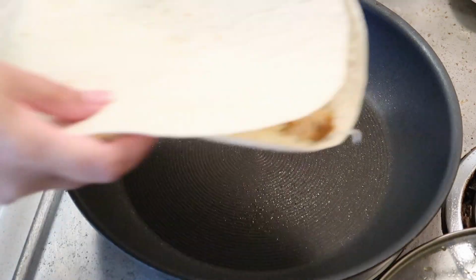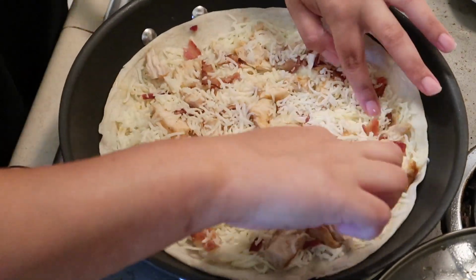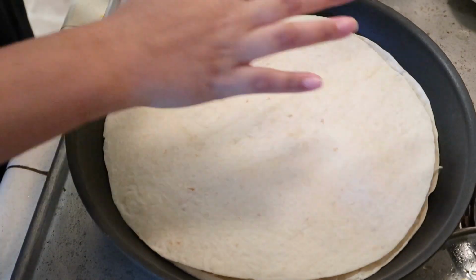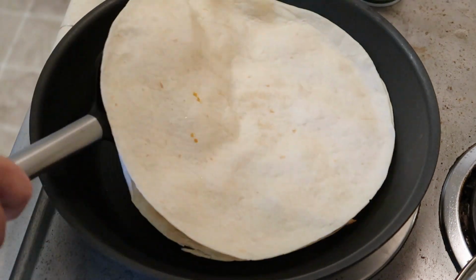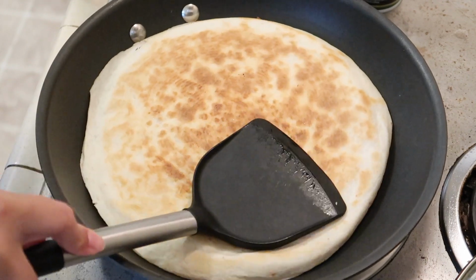So I ripped up the bacon pieces and I chopped up the chicken, made the quesadilla, and put just a little bit of ranch on the bottom. This is how I am cooking the big quesadilla for my fiance. Once the cheese was melted and the other side was nice and brown, I just flipped them until it gets nice and brown on this side as well.